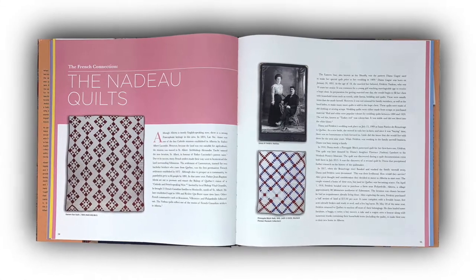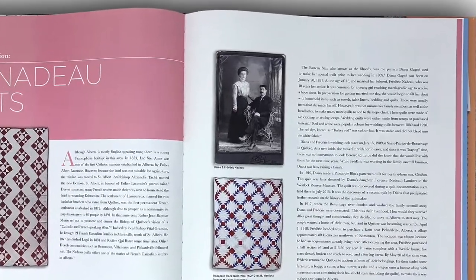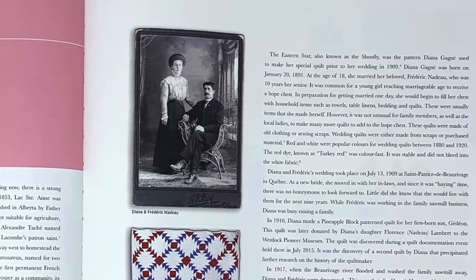The book will certainly be of interest to Alberta quilters, as they are an extension to the history of quilt makers represented in this book. International quilters, scholars of quilts and material culture, historians, and just anyone in general who enjoys quilts will certainly enjoy this book.